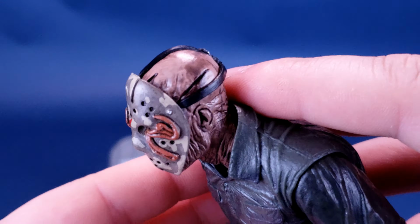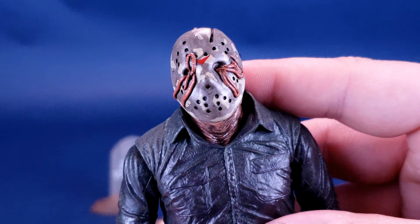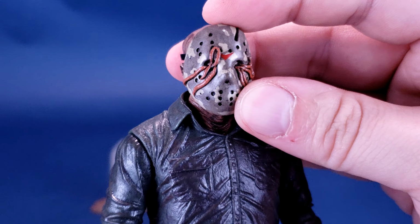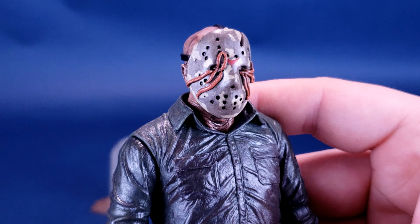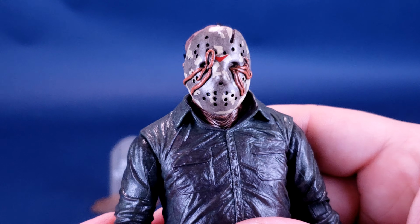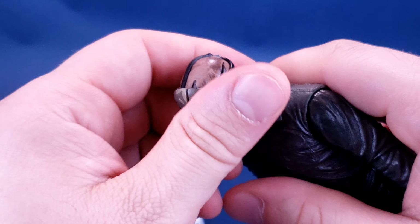You can still see they're etching the little wound on the side of his head, as well as the one along the top there. Just a decent looking mask altogether. The hardest part with this particular figure is just simply coming up with what mask I want to end up displaying him with. So we'll kind of go through the options available.